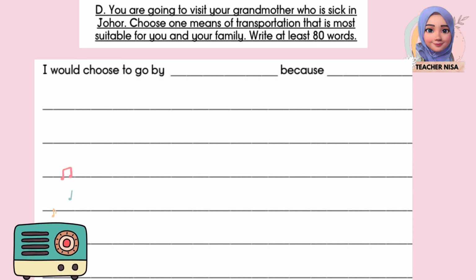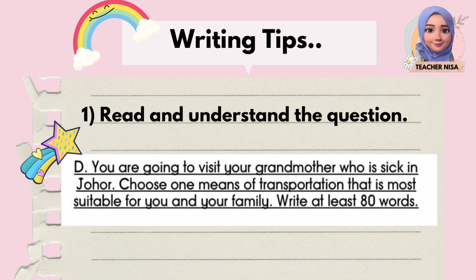Okay. So don't panic. We will learn how to write all this. Well, the first writing tips is you need to read and understand the question. So you're going to visit your grandmother who is sick in Johor.